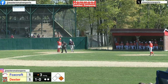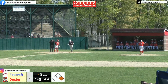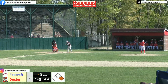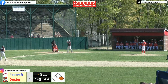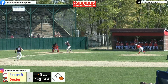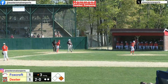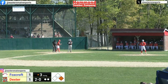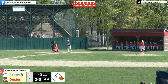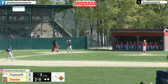Nice crowd here. It's not far for Foxcroft to have to travel. Dexter bringing out a good crowd in this big game here on this Wednesday afternoon in Dexter. Low and outside, ball 2. Good setup here. Thanks to David Mosley for letting us set up out here. And great view.